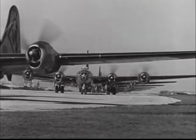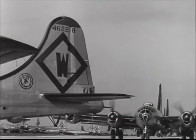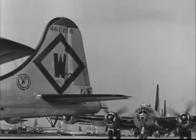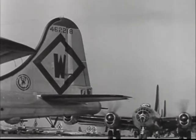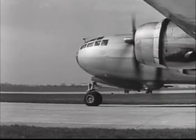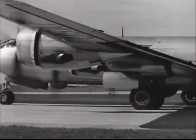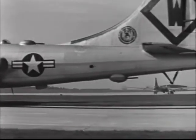The specifications of the B-29 are as follows. Wingspan, 141 feet. Height of tail, 30 feet above ground. Diameter of fuselage, 9 feet 6 inches. Length of fuselage, 99 feet.